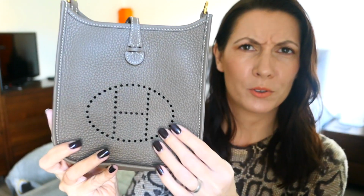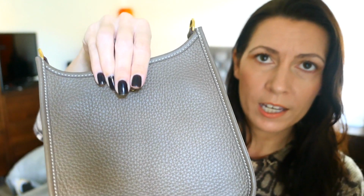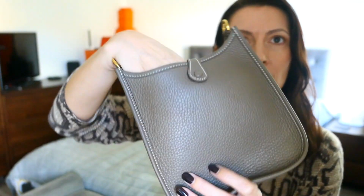This is the mini Evelyn. Mine is in, I think, Trillium Clemence leather in the colour Etoupe. Now this is the basic bag. It's very simple. You've got a little bit of hardware, and a popper closure here. So yeah, you can still get your hand in, but it gives some protection. It would stop some items falling out.